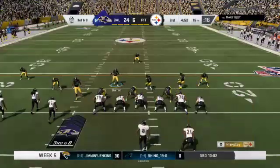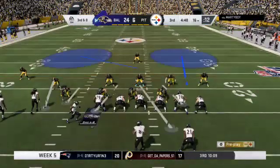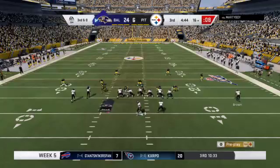Watch the pass. Tight into the right, boy. Tight into the right. Move up. 3 down. It's free. Check.